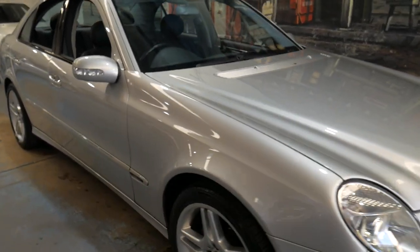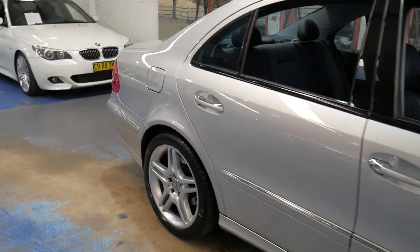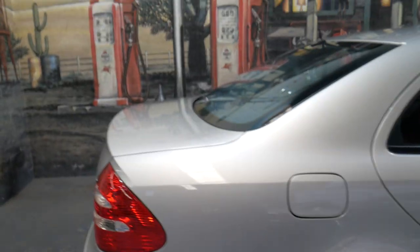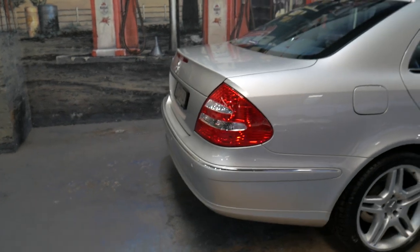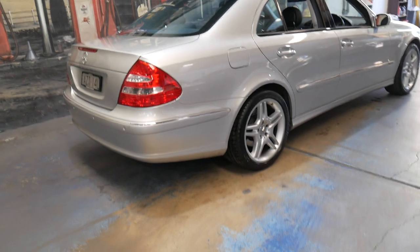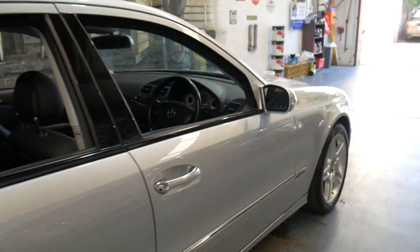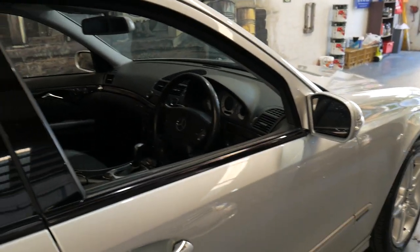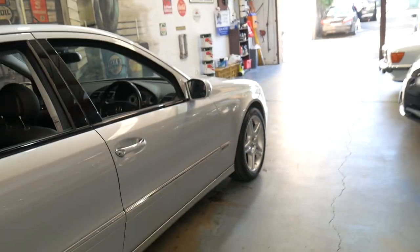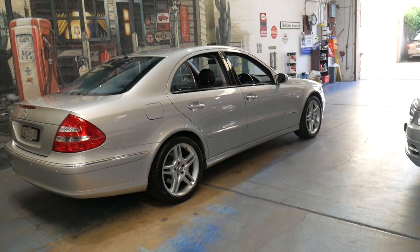My name is Philip Tarrant and I'm going to be talking to you about this 2003 Mercedes-Benz E500. It's zircon silver with black leather interior and it is an Avantgarde. What makes this E500 quite special is the fact that it's only done 72,000 kilometres since it was brand new in 2003. It's had every single service done at a Mercedes-Benz dealership, Macintosh of Mossman.